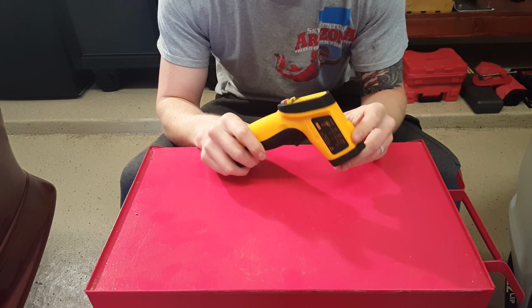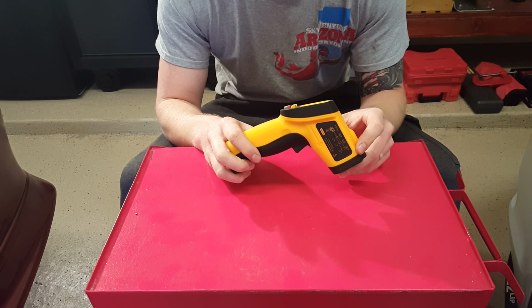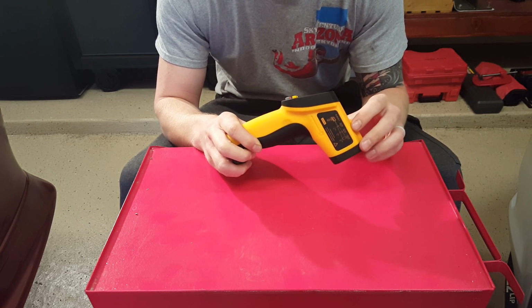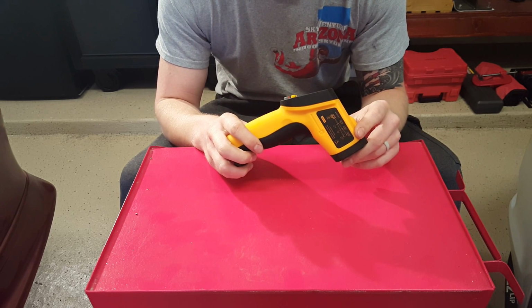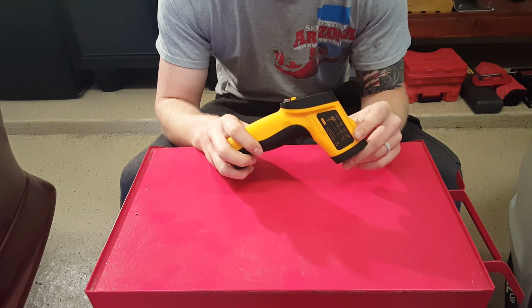Basically, you can run this temperature gun over like heater core hoses, radiator hoses, thermostats, basically anything to check and see if coolant is passing through that section or not. You can tell if there's a clog in the radiator, if there's a clog in the hose, and stuff like that. And then if like one of your brakes is grabbing when it's not supposed to, obviously it's going to have a higher heat than any of the other brakes on the vehicle.